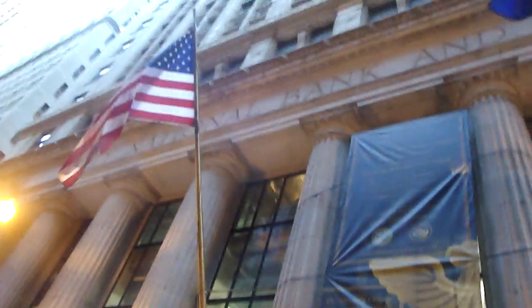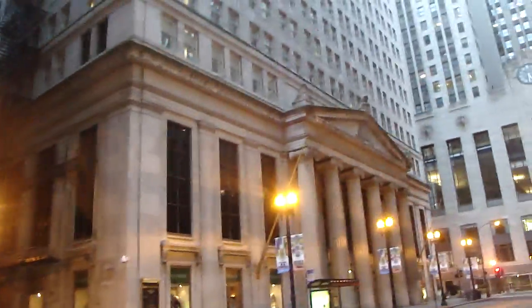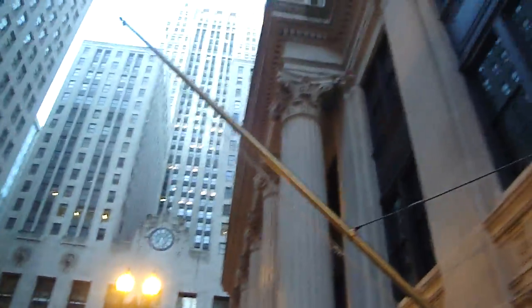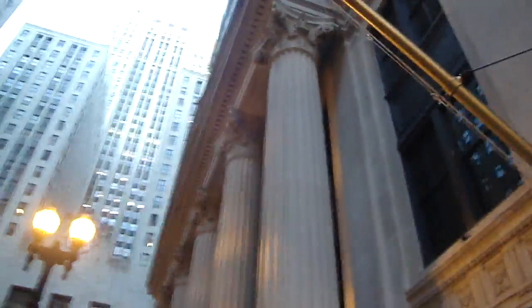Right here we have the City National Bank building, and one thing that the walking tour pointed out to me was the pillars are not that glamorous on the city building, but as we move forward to the Continental Illinois Bank building, which was built around the same time, you can see that its pillars at the top are a little more elegant. And then there's the Chicago Federal Reserve Bank, which is a national building, and you can see that it has some very, I think these are Corinthian Roman pillars.